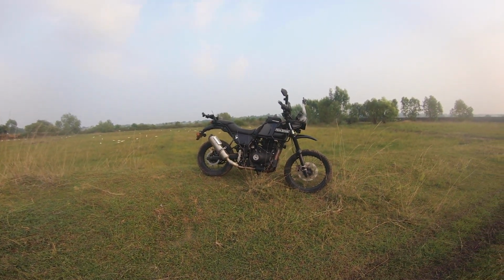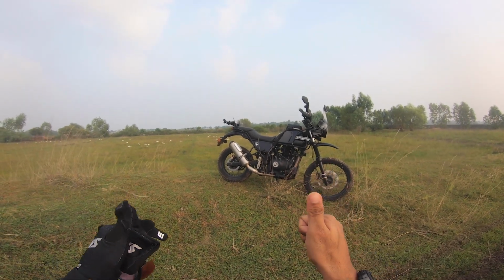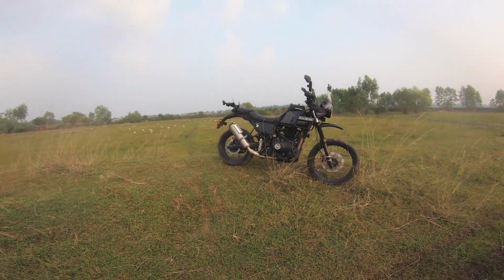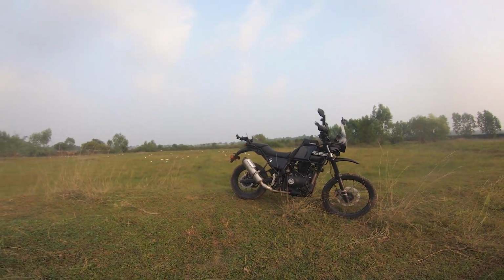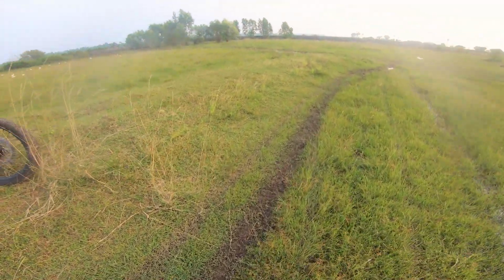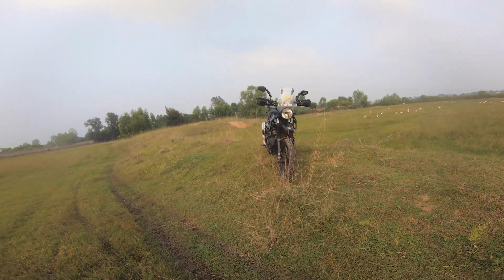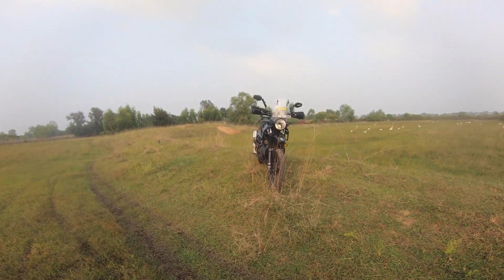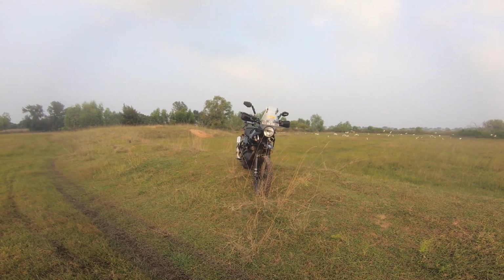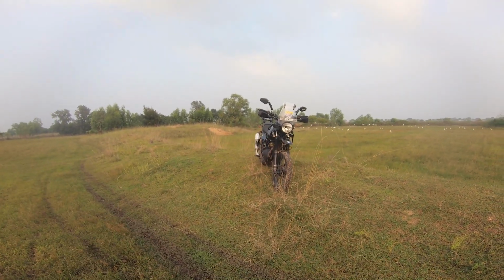And yes, that's the whole of it. The new Himalayan, yes, a big thumbs up to Royal Enfield for putting out such a beautiful machine. I so badly wish that I was part of the testing group as well. I would have definitely thrashed the machine to see if it was off-road worthy. But that being said, I have no regrets. I did not buy this machine, and I did not make all these videos for marketing or for Royal Enfield to notice me.